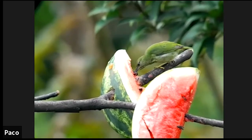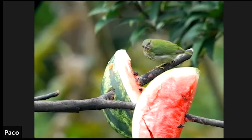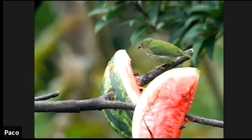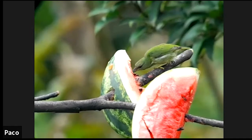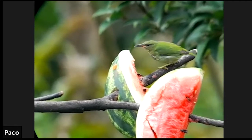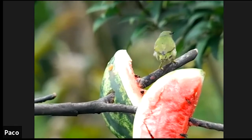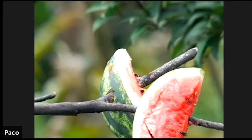And this shining honeycreeper is behaving very well. It's a female. Can you see it clearly on my scope? Yes, it's perfect. It's beautiful. Yeah, you can see it. She's just staying there. I think it's a she. I mean, it could be a he. But the males and the females look alike when they're young.